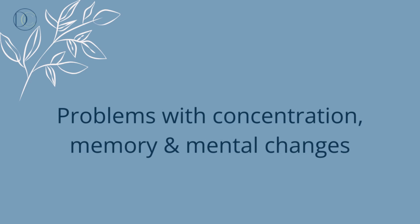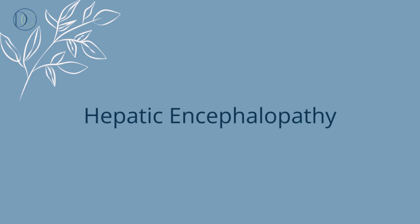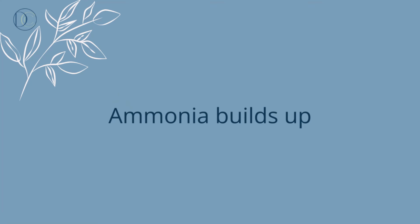Problems with concentration, memory, and other mental changes. A complication of end-stage liver disease is something that we call hepatic encephalopathy. This is impaired brain function that is caused by the liver's inability to remove all of these different toxins. Specifically, we think about something called ammonia.